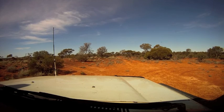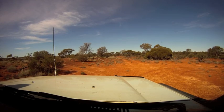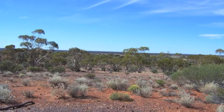Re-engage. Giant specimen jar. Also, that's a remote sensing rain gauge. Yeah.